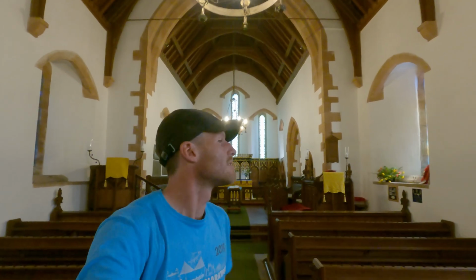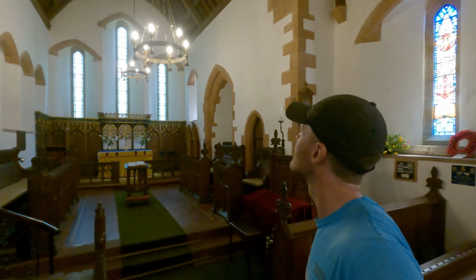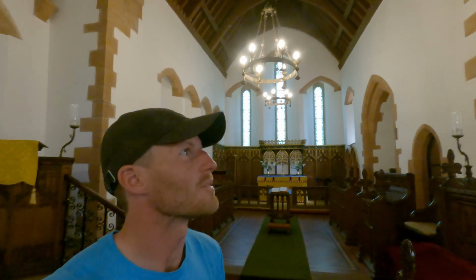I'm not really one for churches, to be honest, but they do look nice, I suppose, don't they? But they're not really my bag, unless it's an absolutely massive cathedral type thing. I think once you've seen one of these, you've seen them all, haven't you?